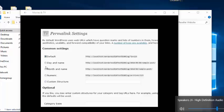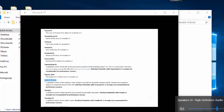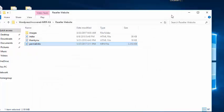So what you can do to change it is you can either just select your different one and you can hit save changes, or you can use a custom structure altogether. And what you can do is you can use the tags that are available, and there's a link right here that shows you exactly what tags there are, and it shows you these right here. Anything from category to post name to post ID to the date, many different things that are available. So that's just a taste of one of the videos.